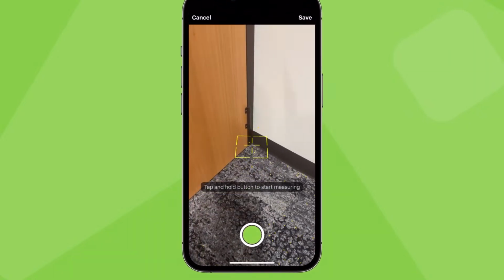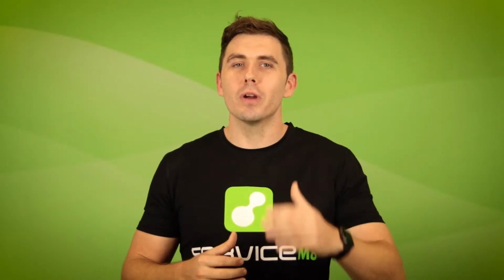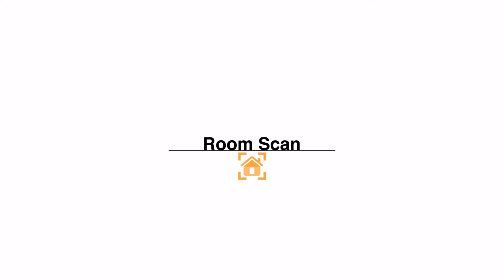A few years ago, we introduced ServiceMate Measure, a brand new way to capture measurements with your iPhone or iPad. This year, we're introducing a revolutionary new way to capture and store room measurements called Room Scan.